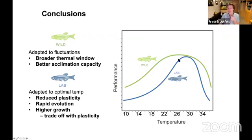So performance-wise, we didn't see that very high peak in the lab fish, but maybe they don't really have a big need for a performance peak. They performed about as well as the wild fish in many things, but they didn't have the broad thermal performance curve. All right, so that's the acclimation experiment.